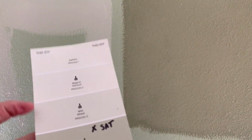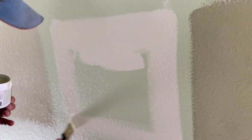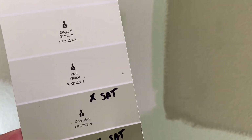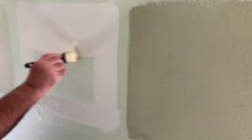I don't understand why that looks that way. That doesn't look like that. I mean, that looks like that color. That doesn't. I guess we've got to wait till it dries. It looks beige. Beige? It's supposed to be the olive, only olive. I love you too, olive. That bottom color is the color we're going with here. So I might go back to the store and get that color and give the other color a rest.